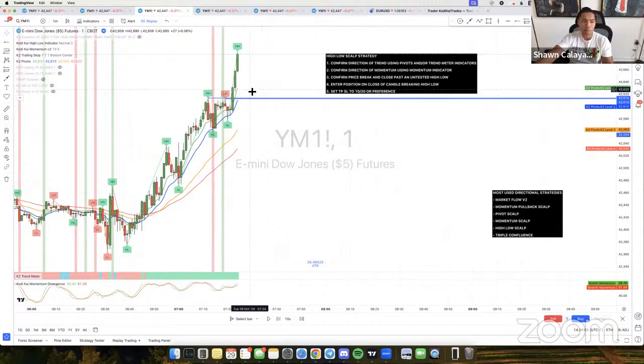I know a lot of people try to make it a little more complicated, and I get it. Sometimes you're like, oh, this is so easy, like Sean is probably missing something, and you need to add something else. But the whole point with the strategies here is that you'll use the strategy as a foundation, and then you'll use other confluences to help make a better educated decision.